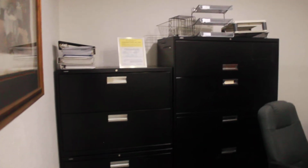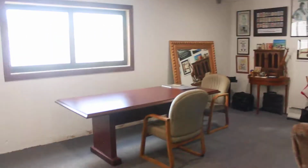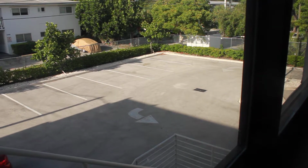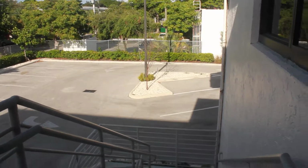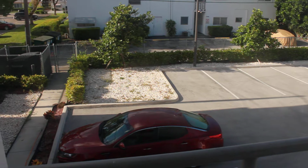Building has 6,300 square feet. 16,000 square feet of land. Additional office spaces with a back door, window and exit facing the north side of the building. Great, very nice, very comfortable, very spacious. Everything is up to code with keyless entry.